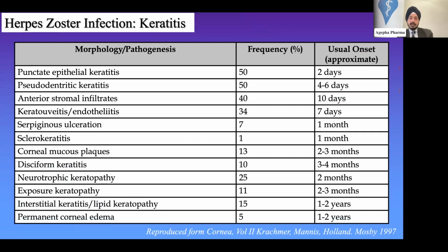This is an important table. I'm not going to go through every bit of this, but I'm sure this talk will be available online for you to look at. It's from this publication in Cornea, and it shows you the frequency of the various ocular surface manifestations and the time point at which it develops. But broadly speaking, there's 2 points to be made. The top 4 are the most common. You can see 50% almost will get punctate keratitis, pseudodendrites, stromal infiltrates, and keratouveitis.